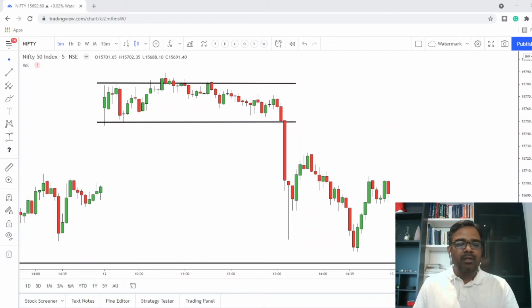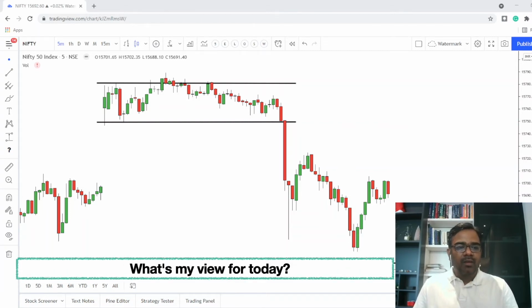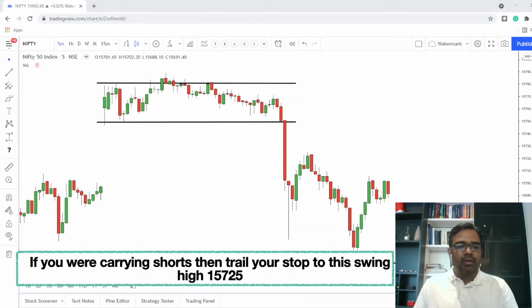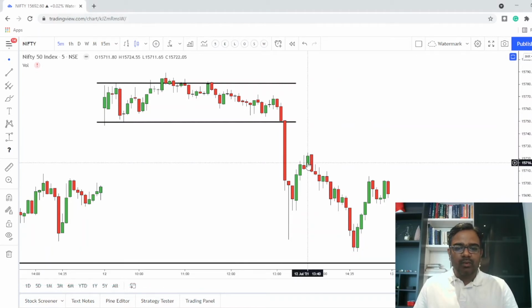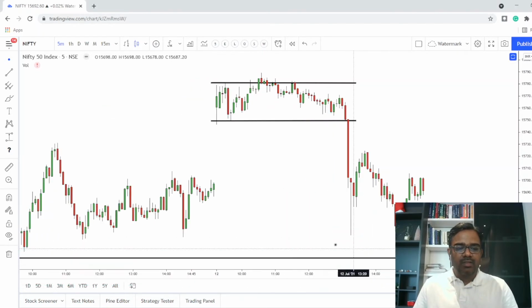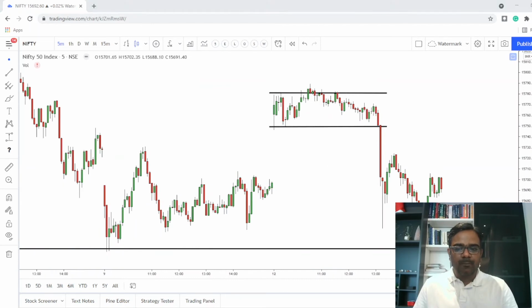So now jumping into the last part, which is my view for today. If you were carrying shorts because we broke the previous higher low, then you should be trailing your stop loss to the swing high, which is 15,725. If you're carrying longs because you saw this as a support zone, then your stop should be 15,630, which is this very strong support zone. That's what you should be doing if you're a positional trader.